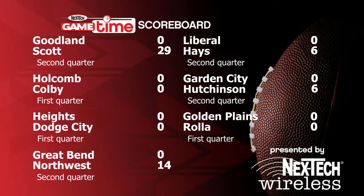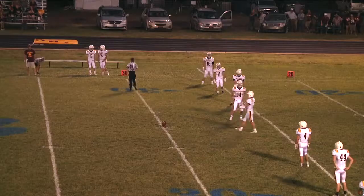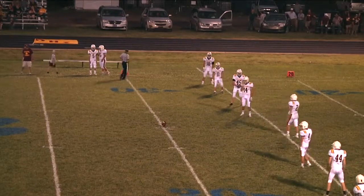So we got Hutch on top of Garden City, Northwest over Great Bend 14-0. Scott City all over Goodland 29-0. Hayes with the early lead over Liberal 6-0.